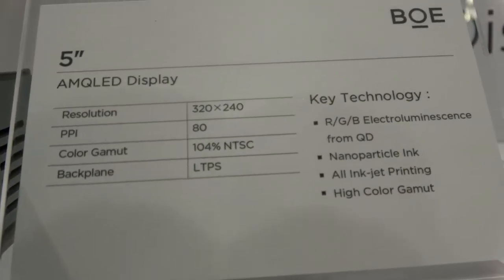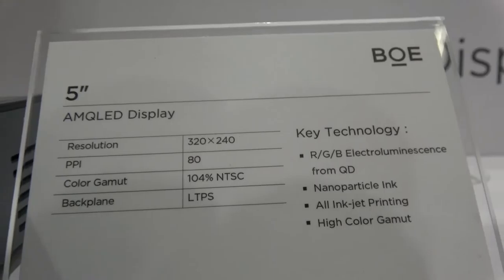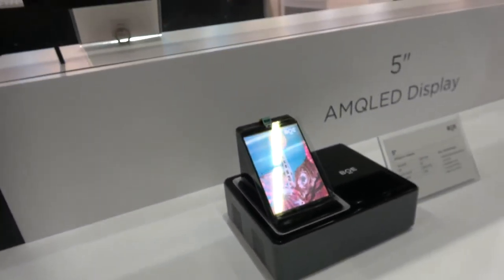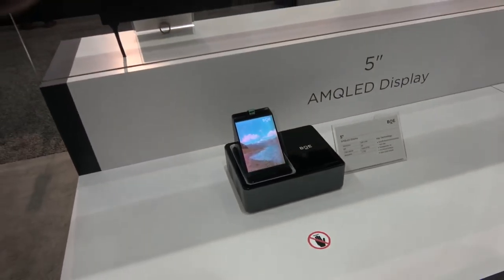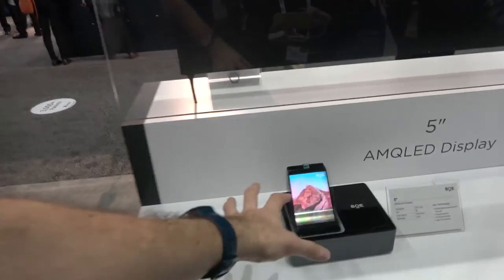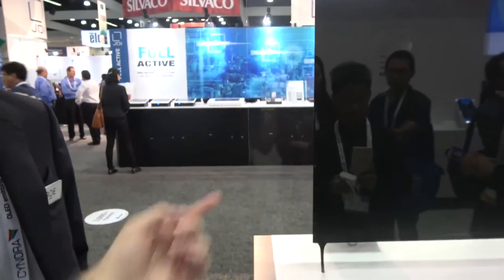This is quantum dot. Electroluminescence, okay? Why is this low resolution like this? 320 by 240 is the first demo. We just test the technology. QLED is a new display technology. Maybe it's the next generation. How soon can you make a big one like this?